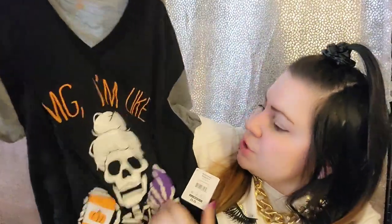And I did pick up, for 50% off, all the Halloween stuff. I did get what it says, OMG, I'm literally dead. And it's just a little pajama, a sleeping gown that I can just put on. It looks like this. I did get this cotton candy body fantasy spray so I can add to my bag.